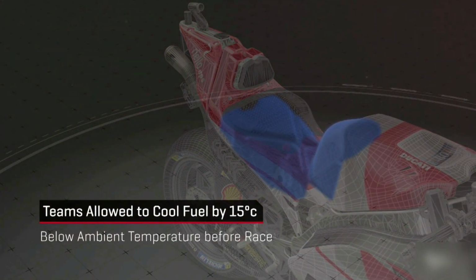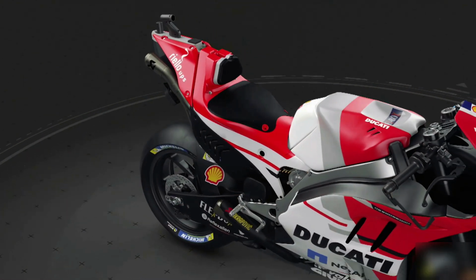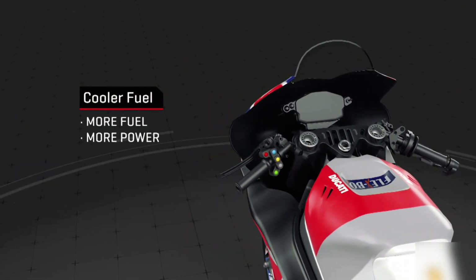So the teams have to adjust the amount they use based on ambient temperature. Teams are allowed to cool the fuel by up to 15 degrees below ambient temperature before the race to fit more in the tank, which leads to more power.